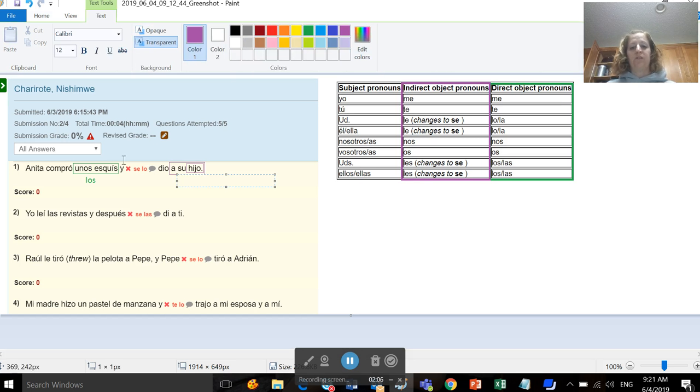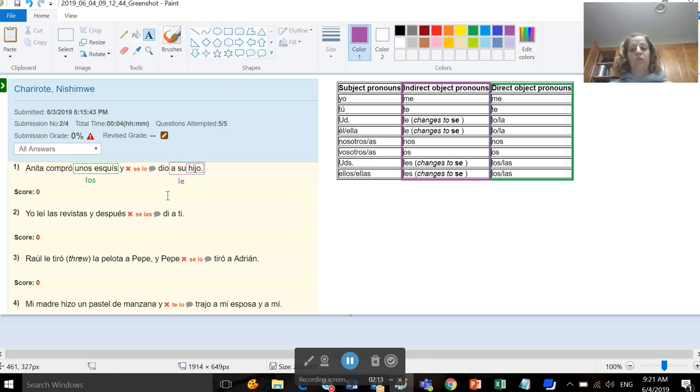So the indirect object pronouns are these guys and the direct objects are these guys, okay? And if you read through that chapter or you watch the videos, when you're doing double object pronouns, the indirect comes before the direct, okay? So when you're plugging it in here, you're saying like Anita bought some skis and she gave them to him, her son. And I know that's a little bit redundant, but in Spanish, they often will repeat the indirect object, even if you have the pronoun. Okay, so what we want to plug in here is the pronoun.